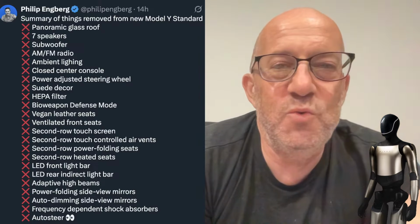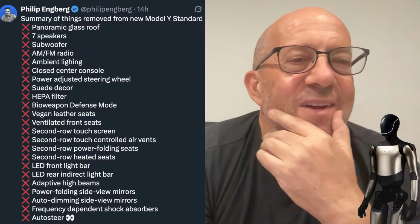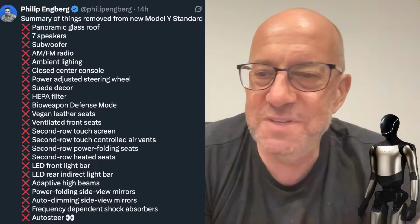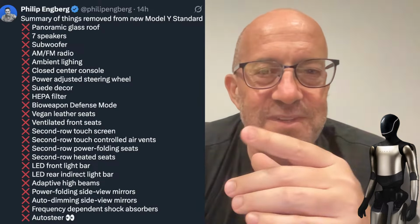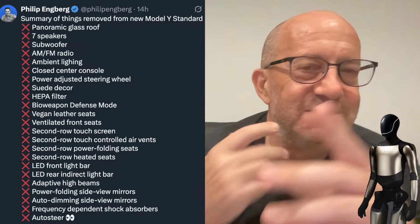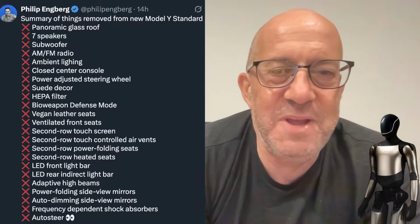AM, FM radio, who cares? How many people use AM, FM radio? I'm sure they figured out that no one is using AM, FM radio. Ambient lighting, I think that's the cool neon strip that I have. I don't think it's a big deal. It looks cool, but okay.